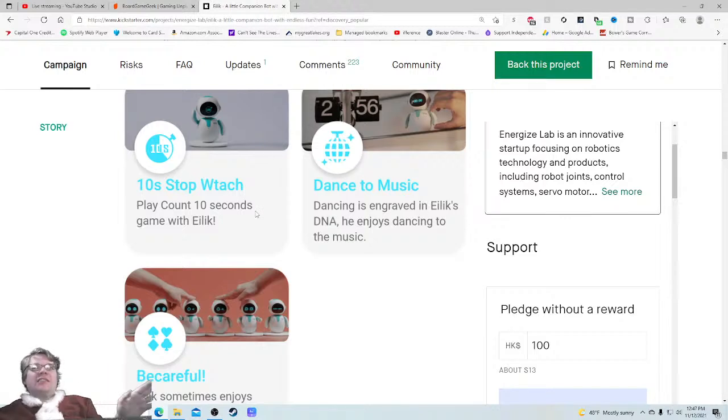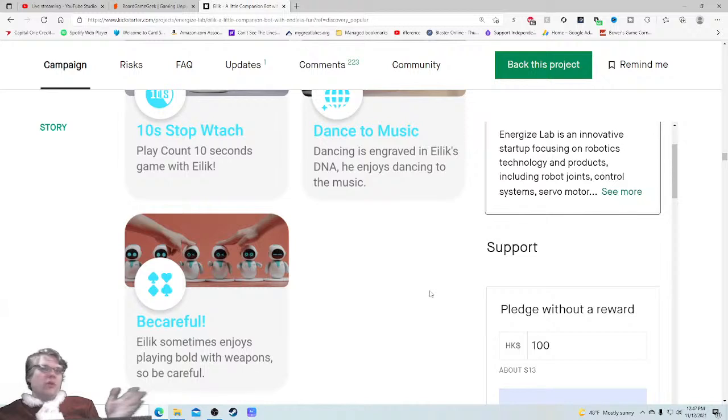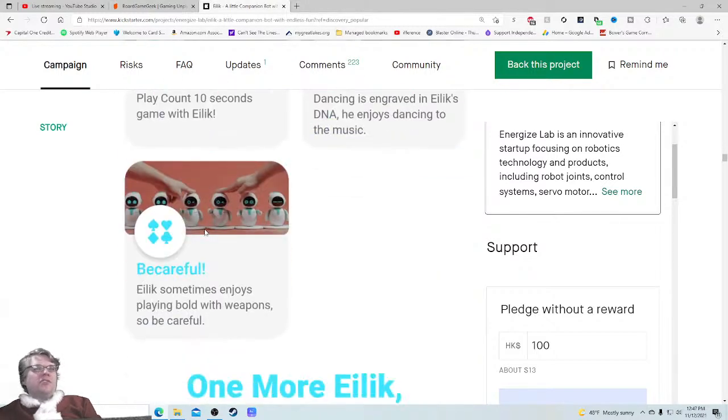So now we go 10-second stopwatch. Misspelled "watch." Might want to go back and fix that. "Dance to music. Dancing is engraved in Eilik's DNA. He enjoys dancing to the music." Okay, cool. So he moves when he hears music. Be careful, there's a missed space here. These are little things that I notice because this is a $280,000 project. Typically when I see $280,000 projects, they fix these things after a couple days because I'm sure somebody mentioned it.